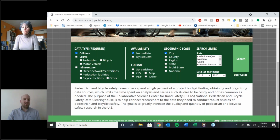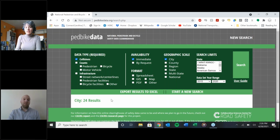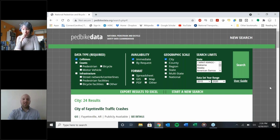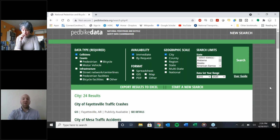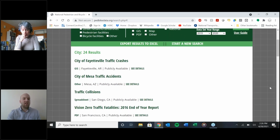So we do this search and let's see what we find. It also includes some projected data, just, you know, sometimes we have some data that's been estimated. So in the future. All right. So we actually found 24 results here. That's pretty good. So we can scroll down and see, well, City of Fayetteville has traffic crashes.